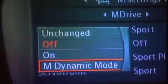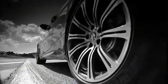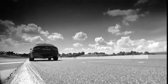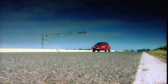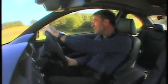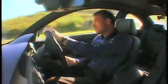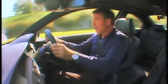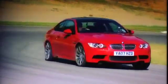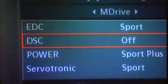Now select M dynamic mode. Now go for the big start and it launches you off. The Goldilocks setting. Not too much, not too little, just right. It's amazing how quick the M dynamic mode lets you go without you getting into any trouble at all. Traction control's now becoming a much finer art. They're not that horrible, constant interruption. But of course, at the end of the day, it has to go off.